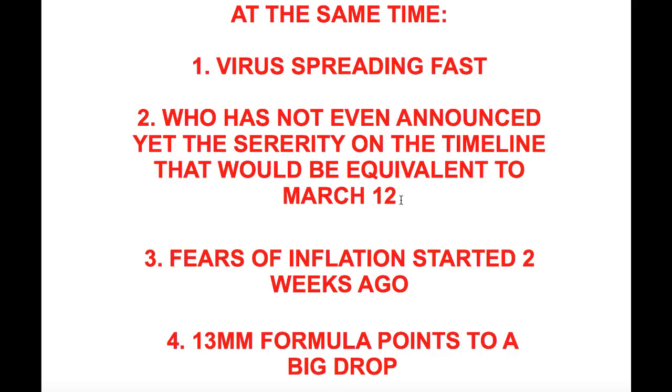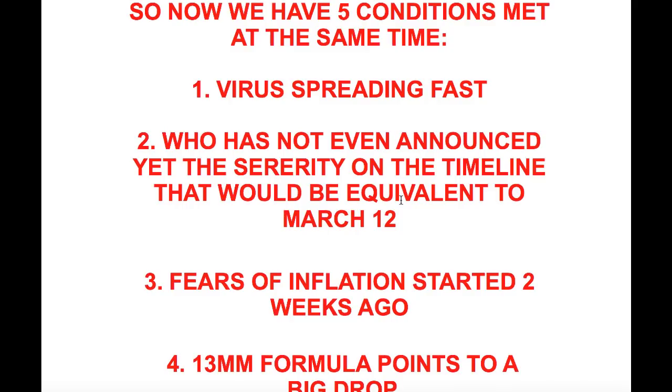So now, for the very first time, out of the last two instances that I've shown you, the first drop of 15% was due to the fears, uncertainty, and the unknown factor of what the SARS virus was going to bring in 2003. The second drop I've shown you, two weeks after January 29th in 2018, was due to the fears of inflation. For the very first time in history, we actually have both of these situations.